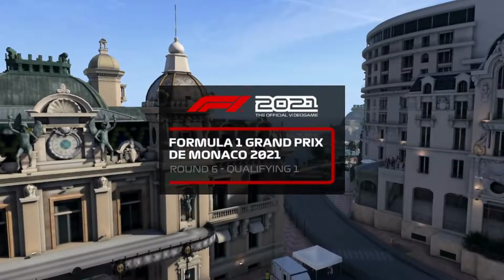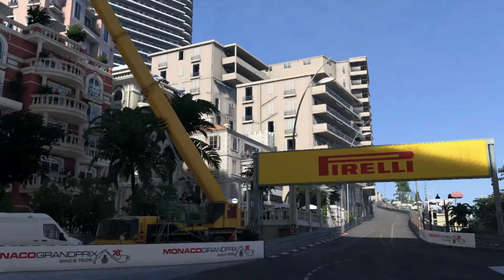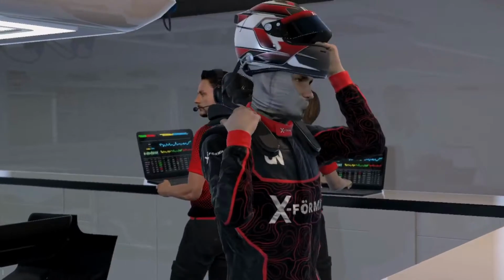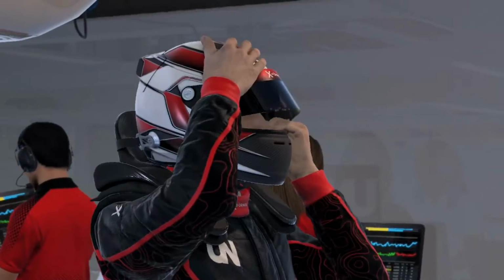We're going to be in Monaco. We had a rough time in practice with the rain on 2 of our practice sessions. So we're going to see what we can do for qualifying and see how far up the grid we can get.